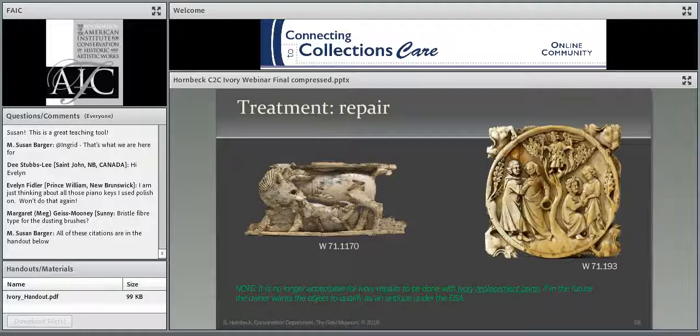Consequently, it is no longer acceptable for ivory repairs to use ivory replacement parts, if in the future the owner wants the object to qualify as an antique under the ESA. So only non-ivory repair materials should be used in conservation treatments.